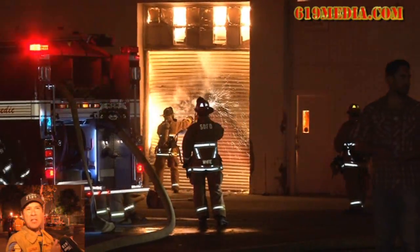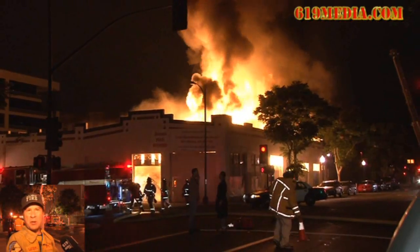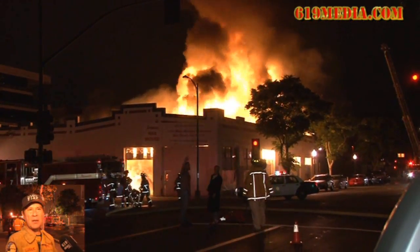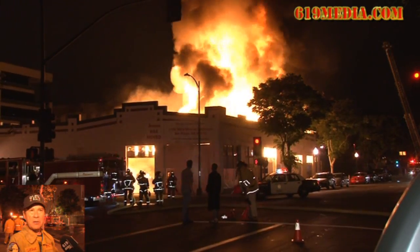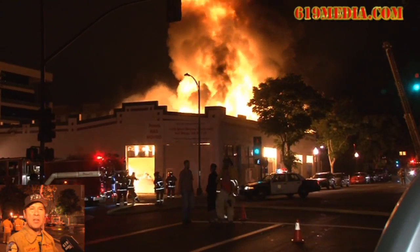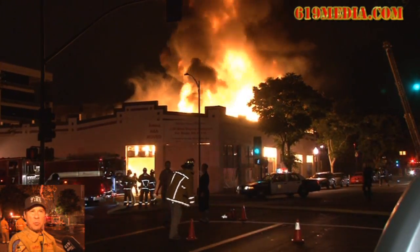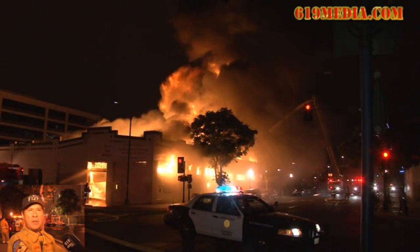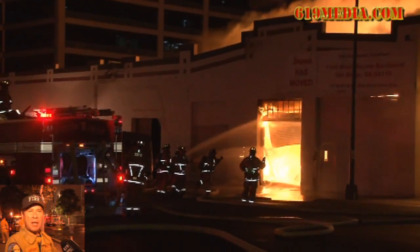And then they did keep it from spreading to the other two thirds of the building that housed 3 to 4 businesses. It took them about 50 minutes to get the main body of the fire knocked down. And then at that point in time, they did go back inside the building and continued to pour water, spray water, onto the part of the building that had active fire and kept it from spreading.